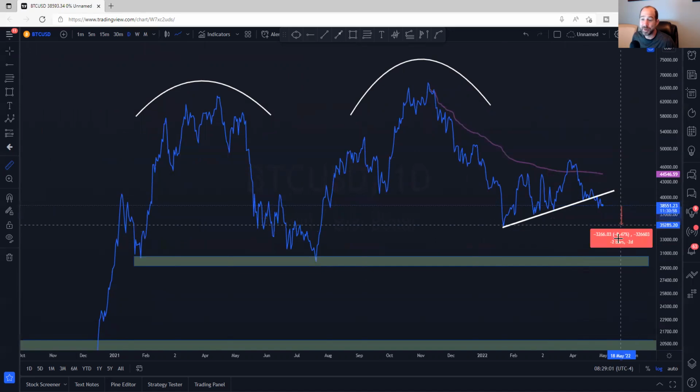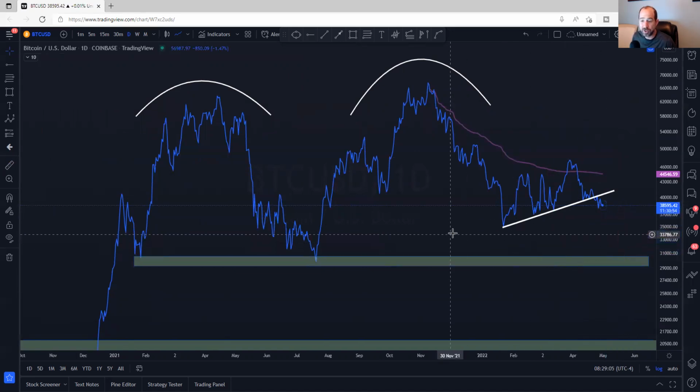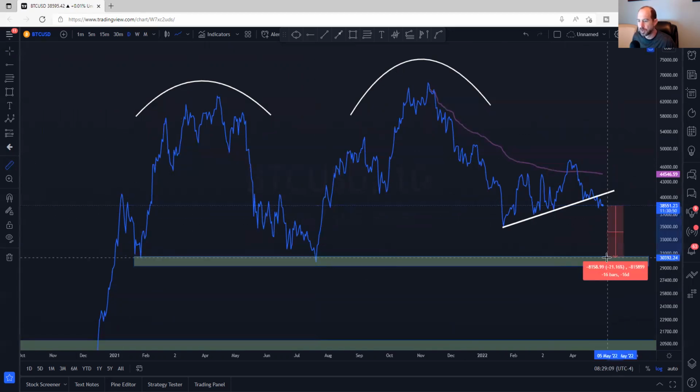Markets are closed this weekend. Bitcoin is not. Would love to see if it makes a move for the 30,000 range. That was, what would I say, 20% lower from here? It's about 20% lower. Listen, it can make a 20% move in 2 days, a day, whatever, because that's Bitcoin. That's what it does. So we'll see what happens.